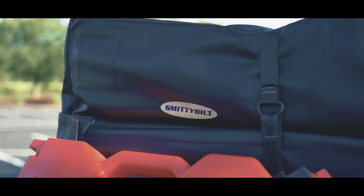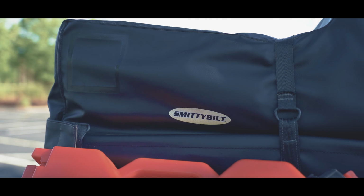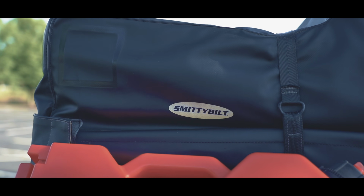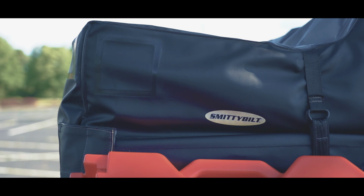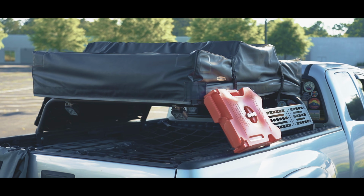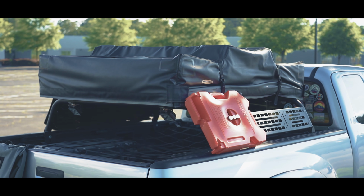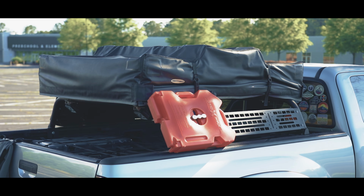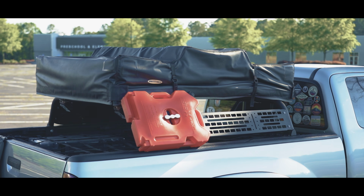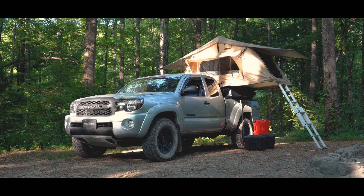Now, of course, on top of the rack is my rooftop tent, which I will shoot a separate review of in the future. I feel like there's enough to talk about there that it's worth shooting its own video for. But I will say that it is the original Schmitty-built Overlander Gen 1 fabric tent. So it really was just the most affordable option at the time that was still quality. And I will say it is quality.